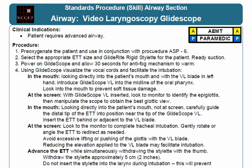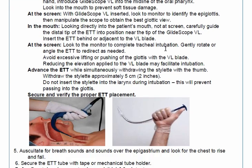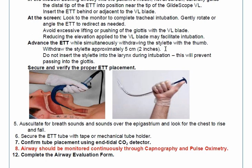Next item, wanted to go through a few specific procedural skills that we would like to review in more detail. First one is going to be AP8. This is video laryngoscopy glide scope. Again, this just goes through some specifics for using a glide scope apparatus, which I think runs about $8,000 to $10,000 for the full apparatus that they have, and there are several different versions of it.